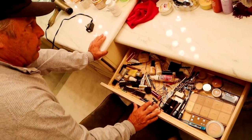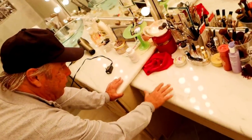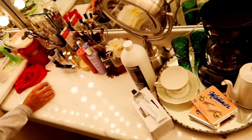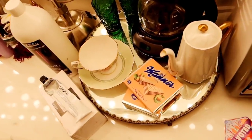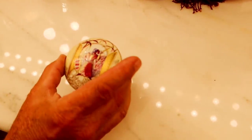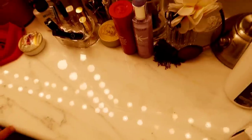Anyway, this is her makeup, and this is exactly the way she left it, from the perfume to her little jars with little things in them. Her little cookies. This is where she kept her eyelashes, in that little jar. A little pot, whatever.